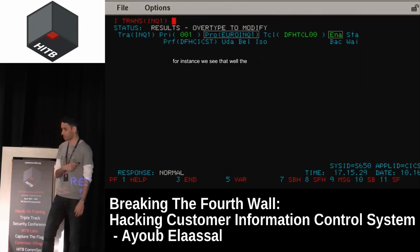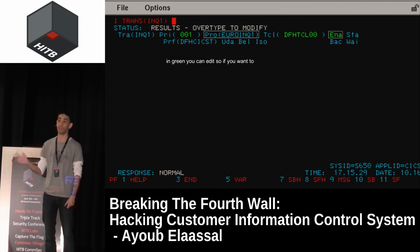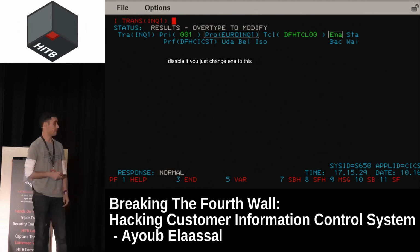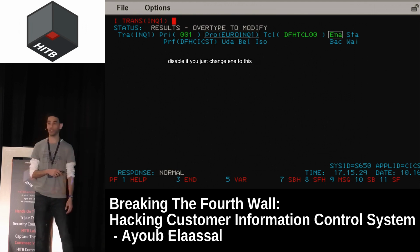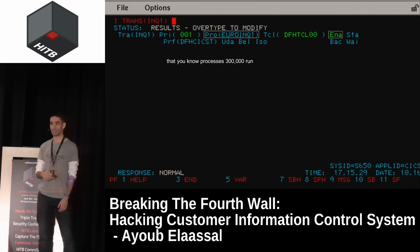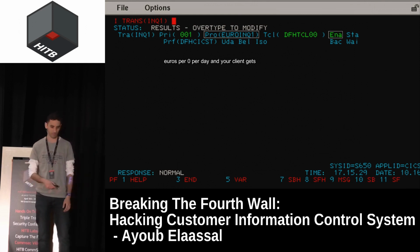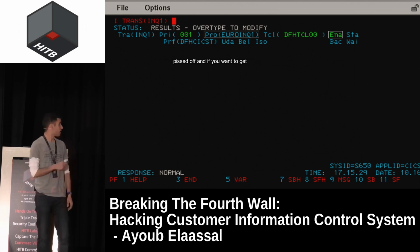Here, for instance, we see that the program is called Euro Inquire, and like I said in the beginning, everything in green you can edit. So if you want to disable it, you just change ENA to DIS, and that's it. And that's how we bring down an application that processes 300,000 euros per day, and your client gets pissed off.